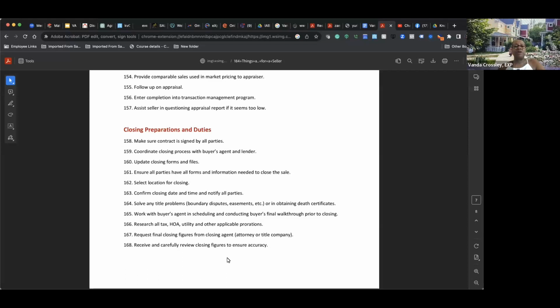Solve any title problems, boundary disputes, easements, etc., or obtain death certificates. Work with the buyer's agent in scheduling and coordinating the buyer's final walkthrough prior to closing. Research all tax, HOA, utility, and other applicable prorations. Request final closing figures from the closing agent, which could be the attorney or the title company.